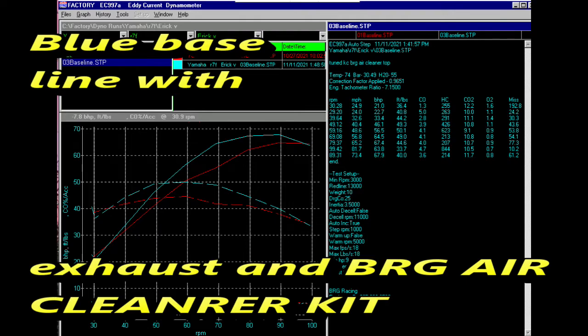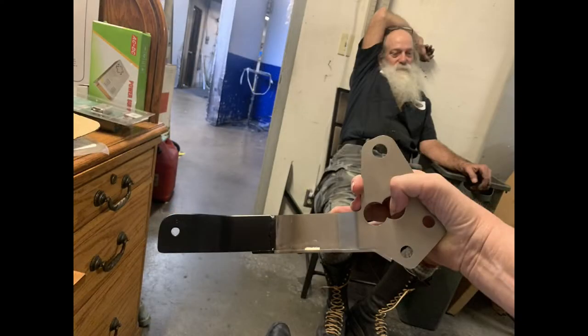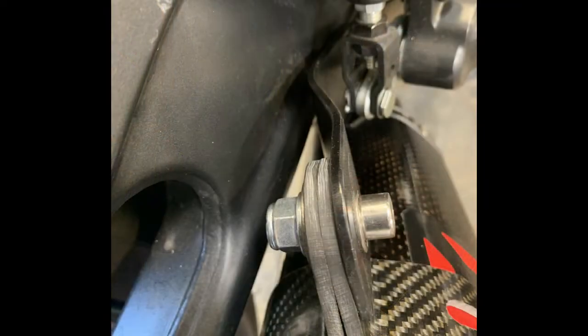Fortunately, here at BRG, we're well equipped to deal with these little speed bumps in the road. We had Fuzzy redo the existing muffler bracket, so the problems that we were having were no longer. The rear brake works the way it should, and there were no scratches on that expensive swing arm.